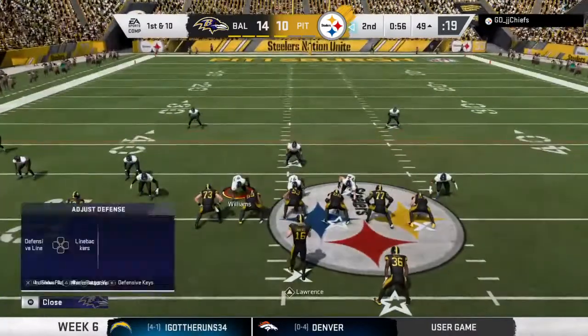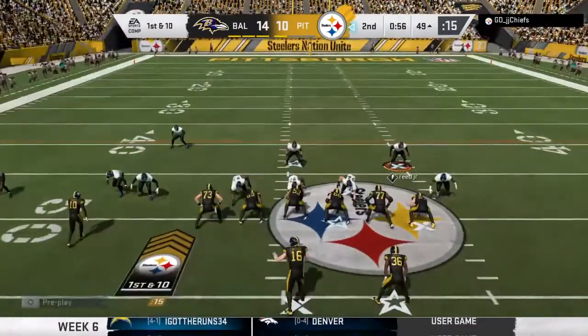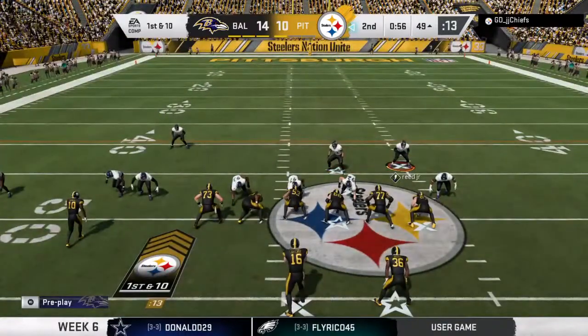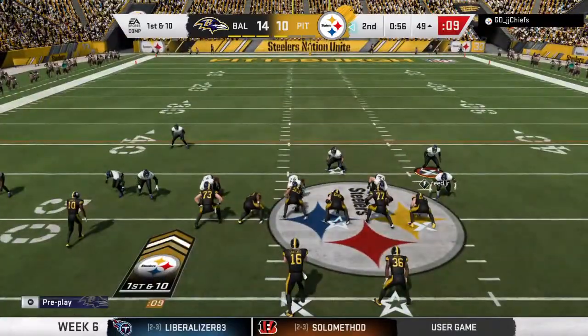Come on, set. 30 base. Watch the run. Hey, Haywood. Where's 52? Watch 52. 52's the mic. Okay, double up. Mike 52.